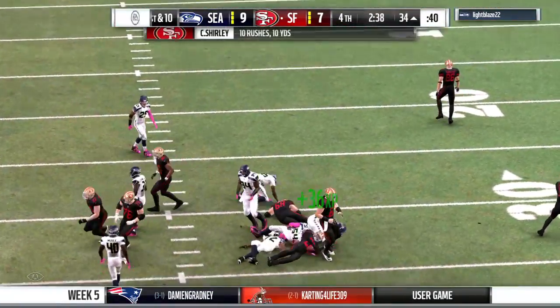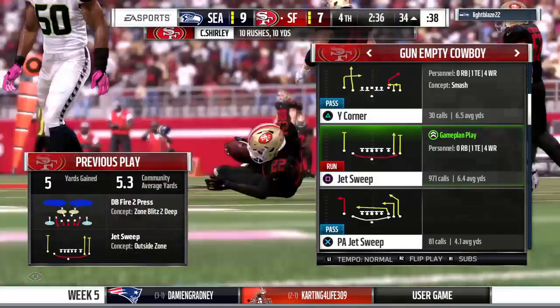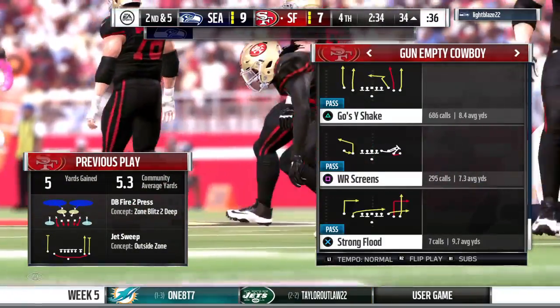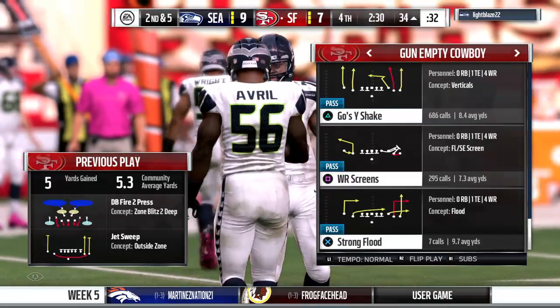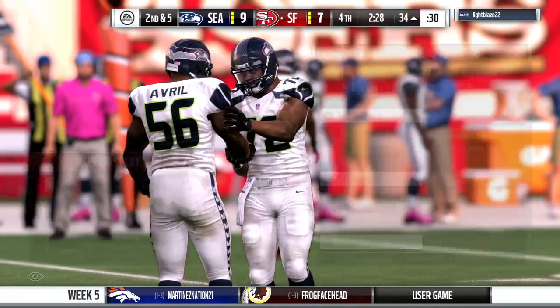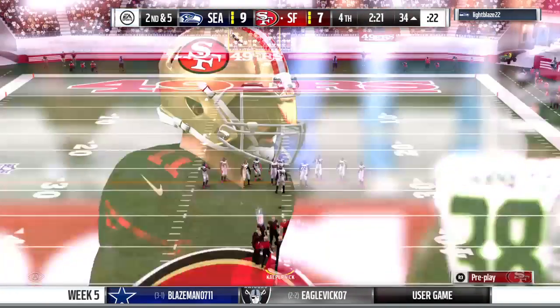They'll run it now out of the gun. And able to push his way forward here for a good little gain. 5 yards is the tally on 1st down. That brings up 2nd and 5. And there's a run to be happy with. Good, solid yardage. He'll take that anytime you hand the ball to a back.